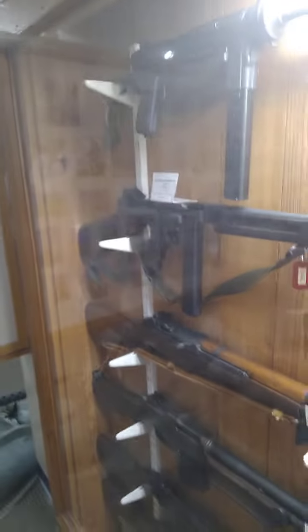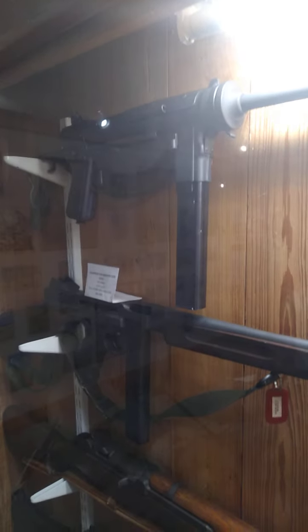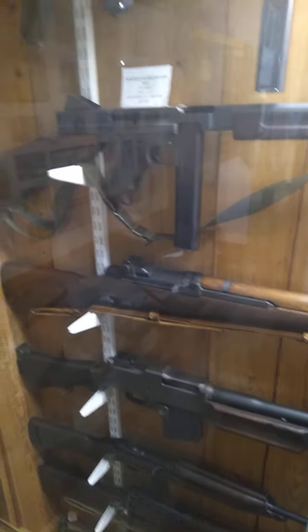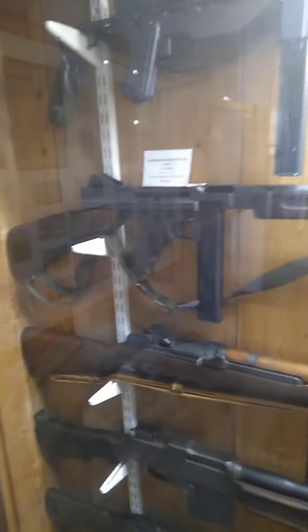And on this side is the American. I actually fired one of these. They call it a grease gun. I think it's an M3 or something like that. The accuracy of that weapon was horrible because it kicked like a mule, and you really had to lean into it to prevent it from jerking upward. It was kind of fun to fire it. The only thing I killed was a bunch of dirt.